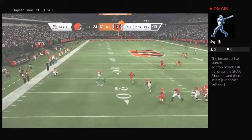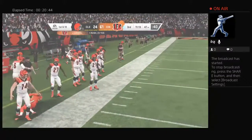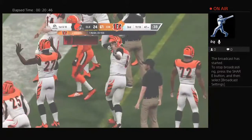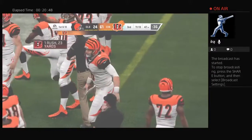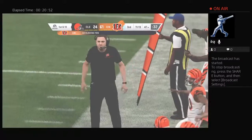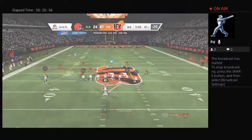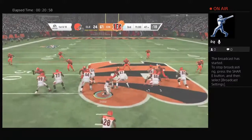Buying time to his left. He's going to take off with it. 23 yards on the tuck and run. On that play, as you saw the route start to develop downfield, I got the sense that maybe the run would set up for him, and he took full advantage of it and got a big gain on a busted play.